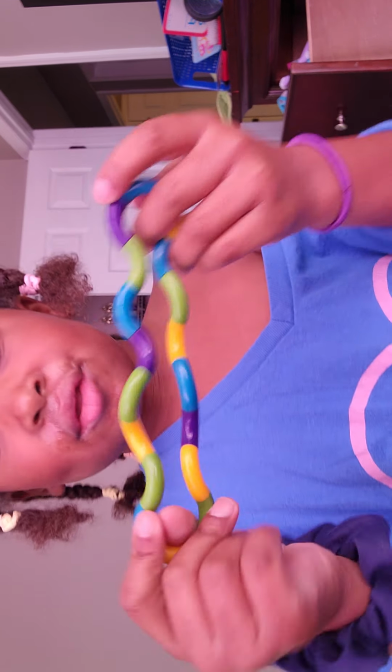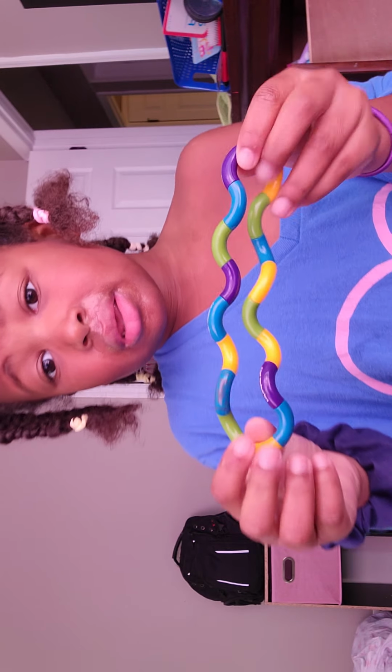Alright. Back to the tangle. But I do love it. It's a good tangle. I don't know. But let's move on.